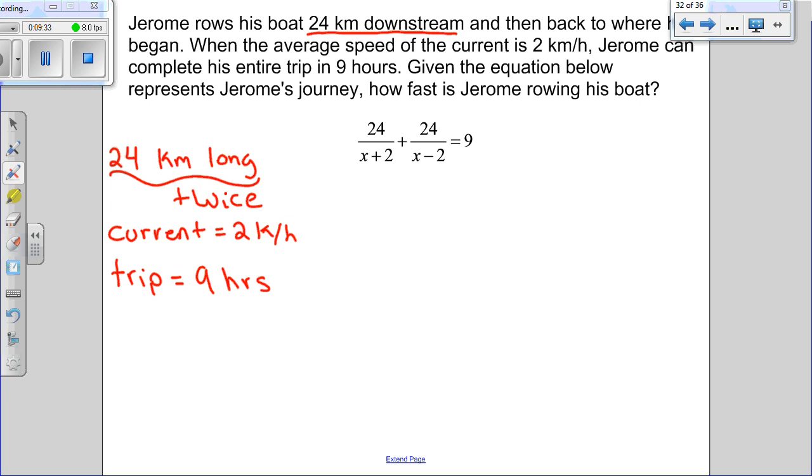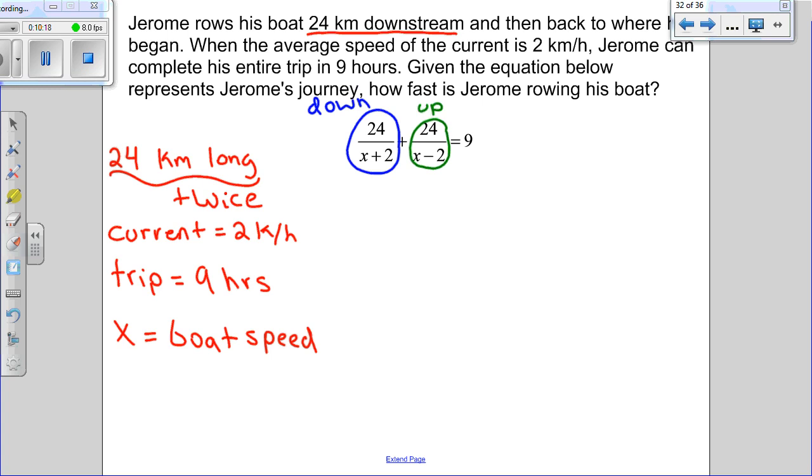Okay. The question then is how fast is the boat? x equals boat speed. That's what x is in your equation, just to break down what's happening. This first part, the 24 is how far he's going, x is the speed of his boat. Why would I have plus 2 on the speed of my boat? That's the current pushing me. So this is my downstream. The other one, you're going to notice it's the same thing, but this is going to be your upstream. As you notice, the current is slowing you down on this one.